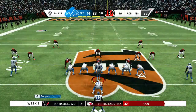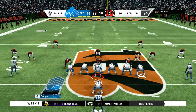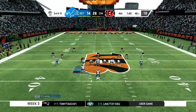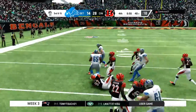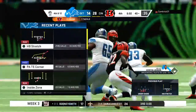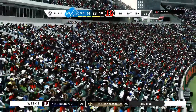After the sack, Stafford and the Lions come up on a 3rd and long situation. On the ground, this is Johnson. 3 yards won't be enough here as that'll bring up 4th down. We've seen this offense go for it on 4th down already on this drive. I wonder if they'll go for it again. We certainly wouldn't rule it out with these guys.